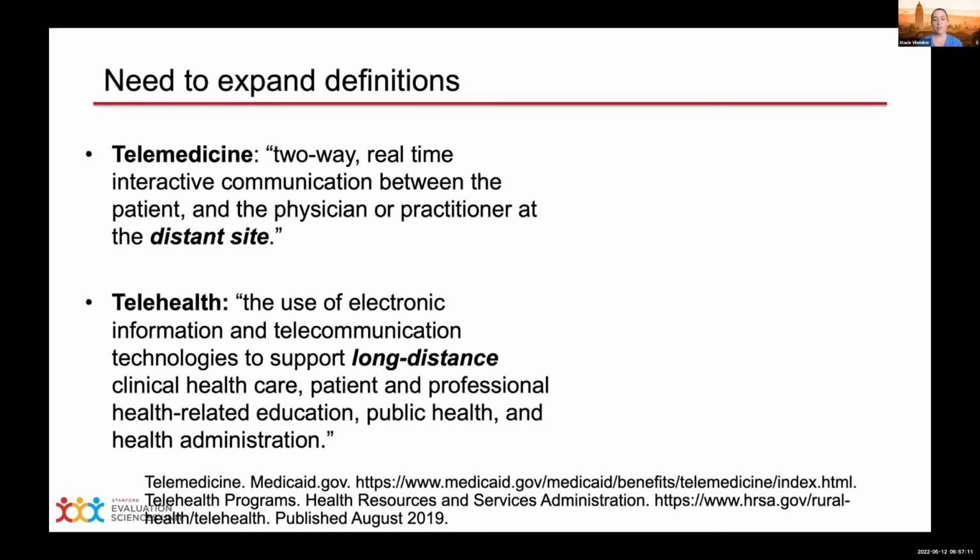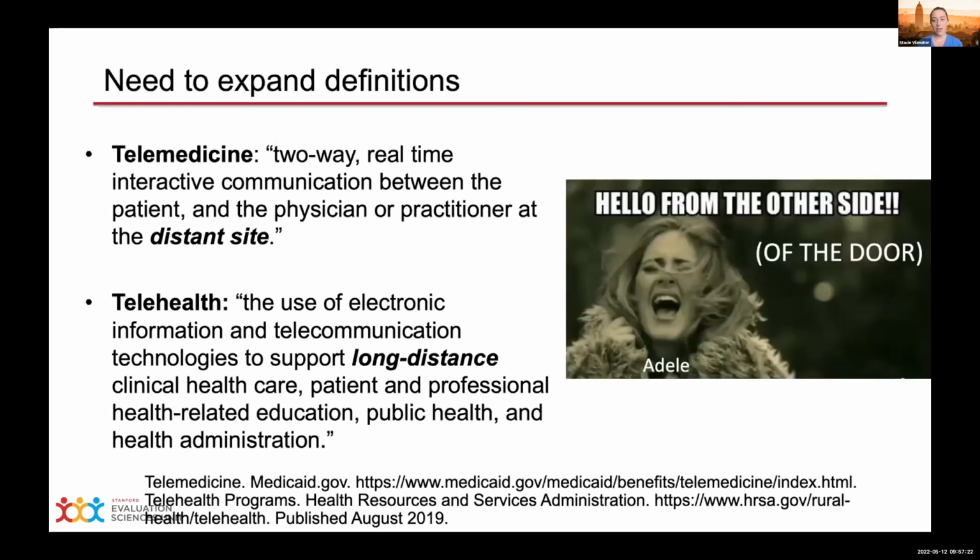But really we're talking about telemedicine in the acute care setting. So we'll be talking about the emergency department and also the inpatient setting. Really that care is happening on the other side of the door. And so what does that look like in terms of, does it work? How is it impacting clinical workflows? And how does it impact quality outcomes and so forth?